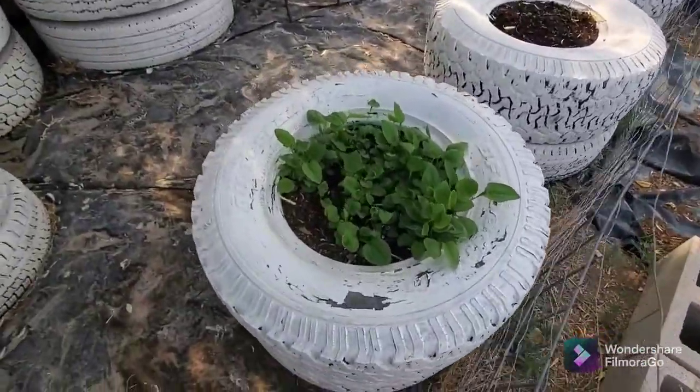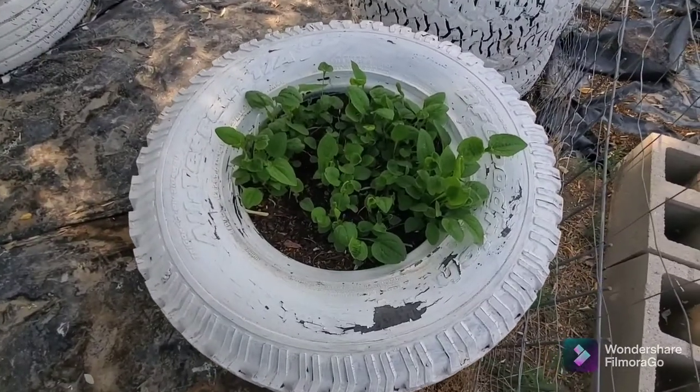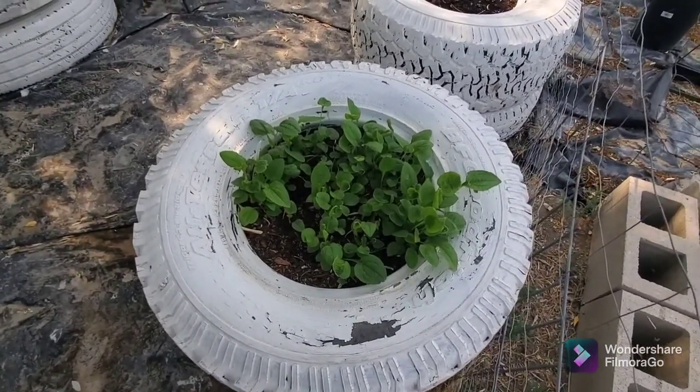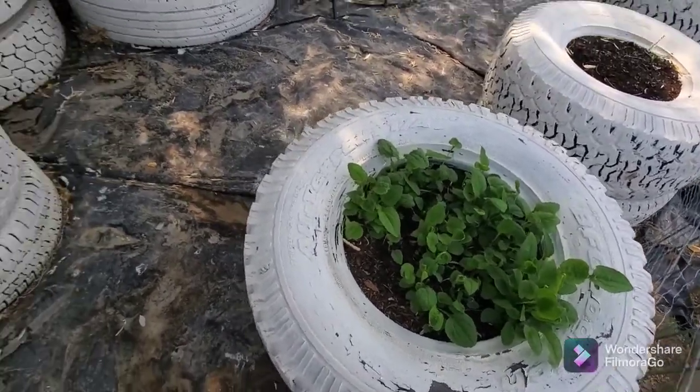Except, now this is echinacea. I started it from seed. It's hanging in there and doing well. It's growing slow, but it's doing very well.